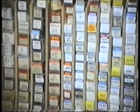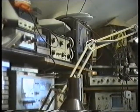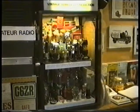Well, as you can see, we have a reasonable stock of valves, from the more modern miniature ones to some of the older types. But with regard to components, this can be a problem because sometimes we have to repair a component, or when we can't do that, we try and salvage one from an old set.